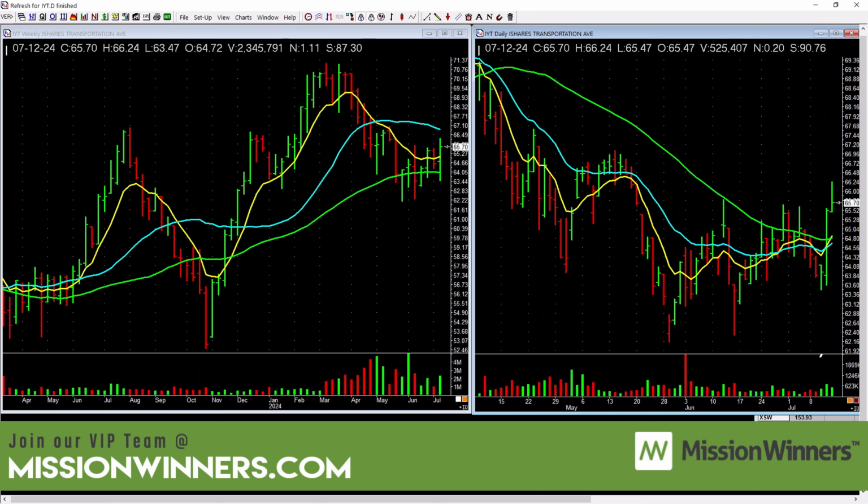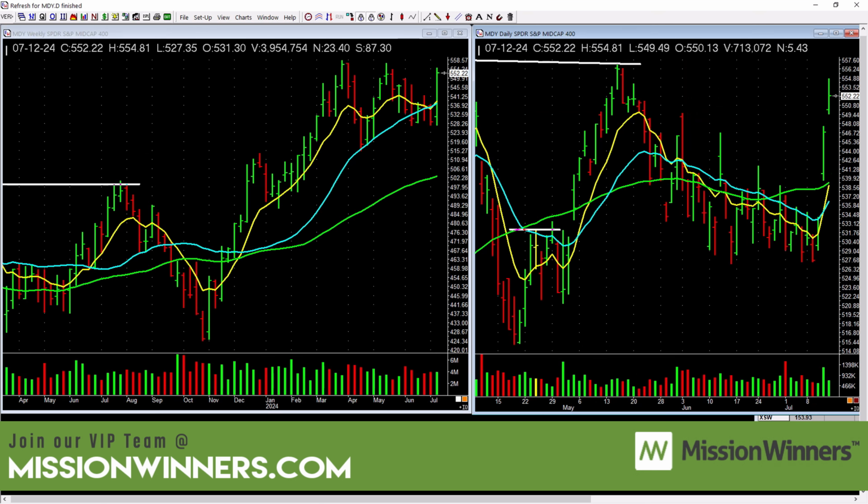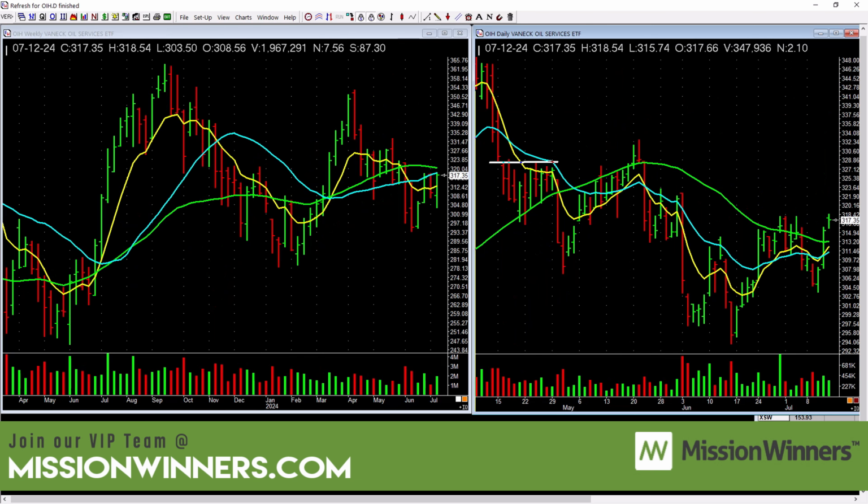Continue onwards. Transportation lagging. Really, there's not a lot of power there. Be careful with transportation. Jets, airlines lagging. Leave it alone. Look at the weekly and the daily. There's nothing there. Just leave it alone. Mid caps picking up a little bit, showing a little bit more strength. Maybe looking at some mid cap stocks. That's good to see.